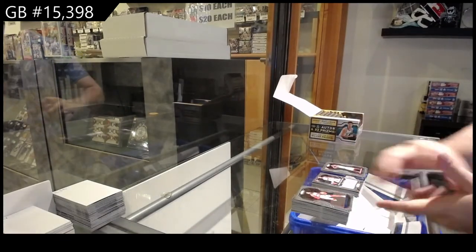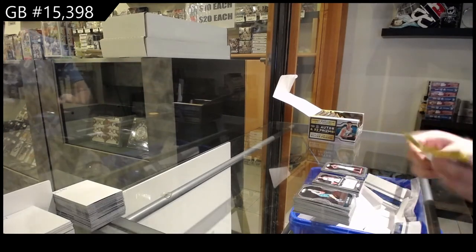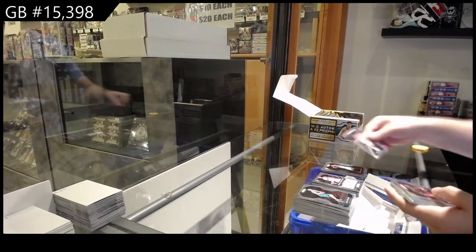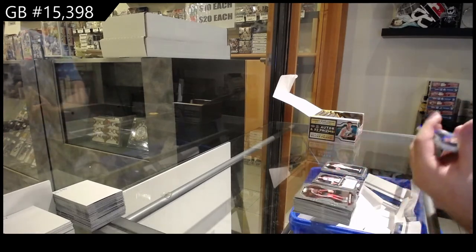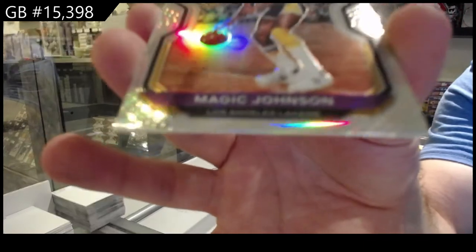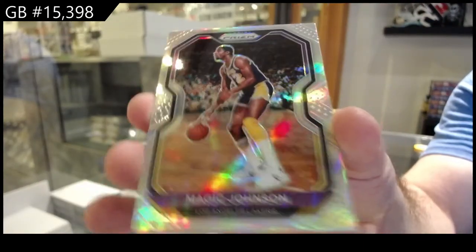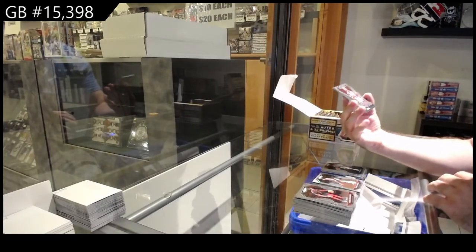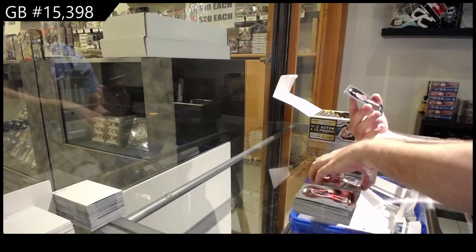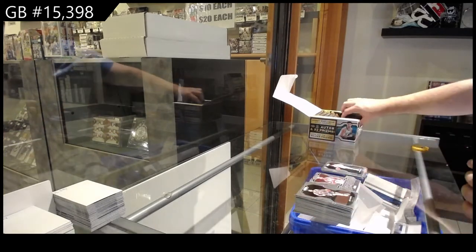Base, base, base. As far as I remember, I thought his stuff was pretty good, but maybe I'm wrong. I think someone else. Rookie, that's a good rookie to get. Silver Magic Johnson for the Lakers. Fearless of Marbury for the Suns. At least it came with a good rookie in that pack.